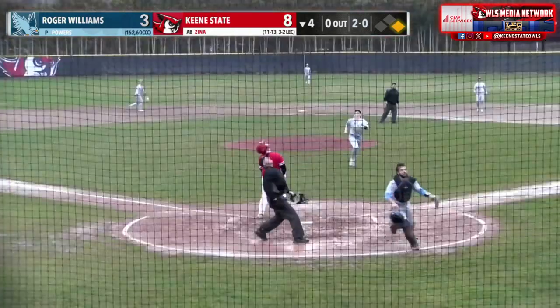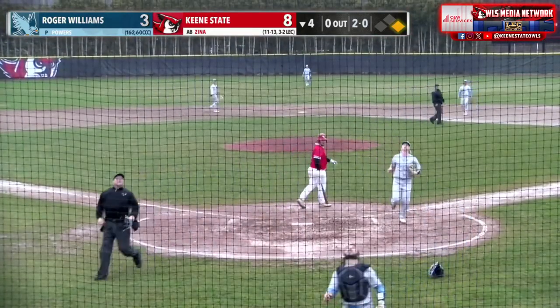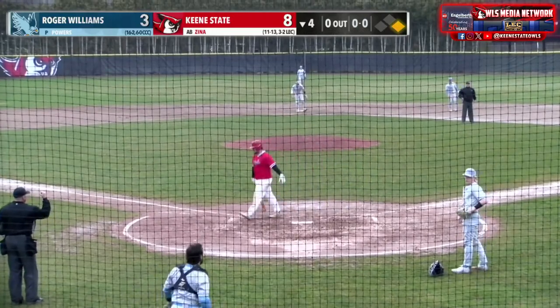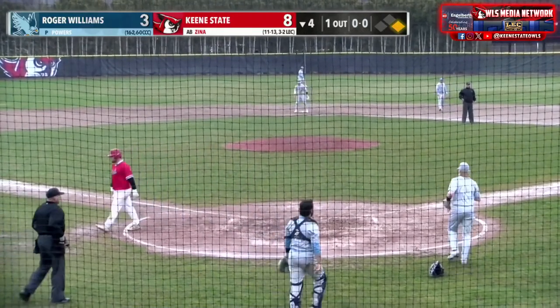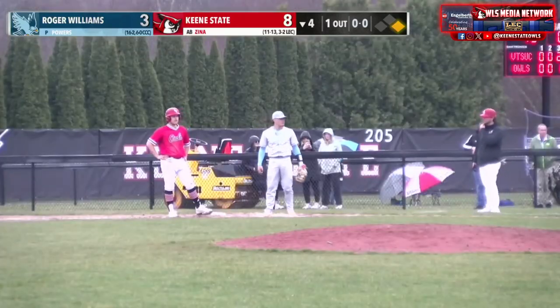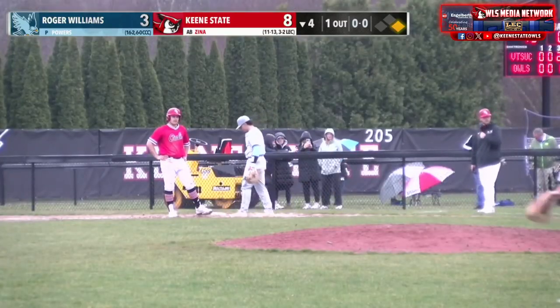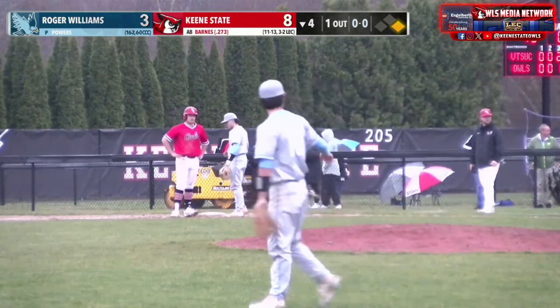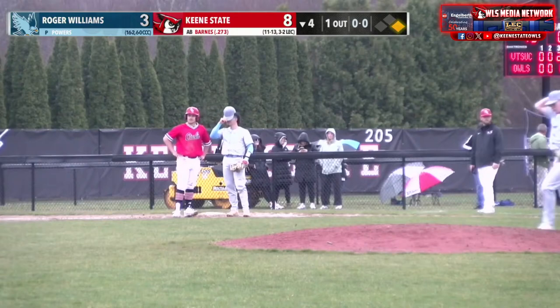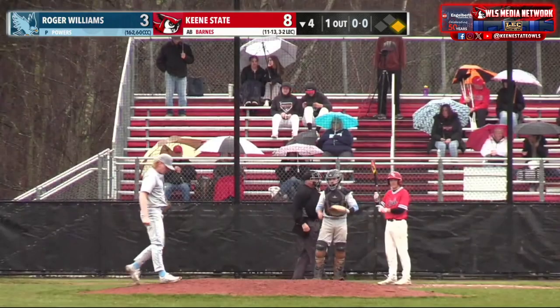Up. Xena makes contact. That ball is up behind the plate. Caught by the catcher. He's out. Good eye from number 10 from the Hawks, Callie. Runner on first is Sheffield. Next for the Hawks is going to be number 1, Barnes.